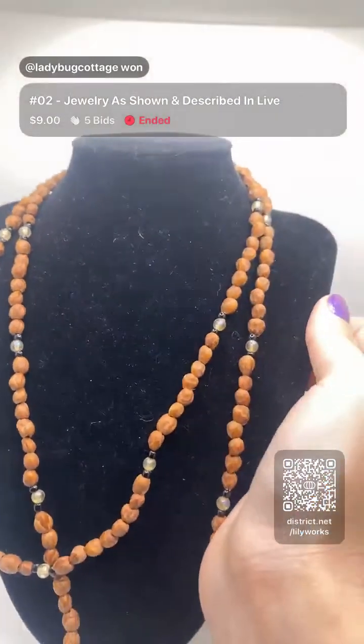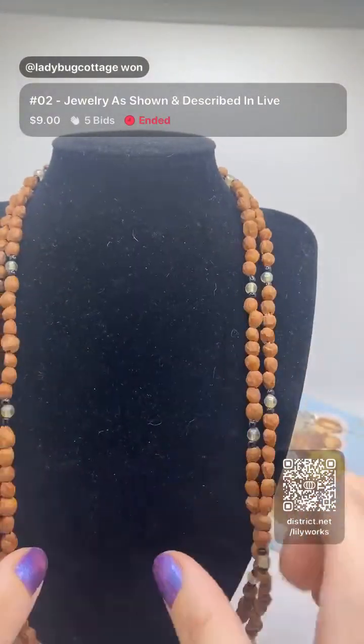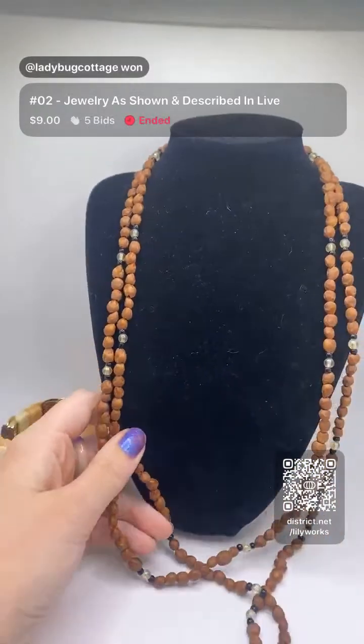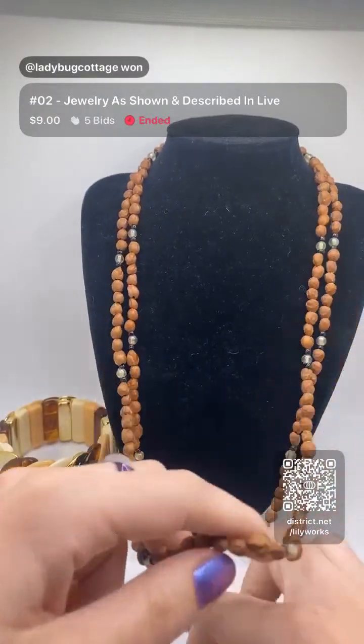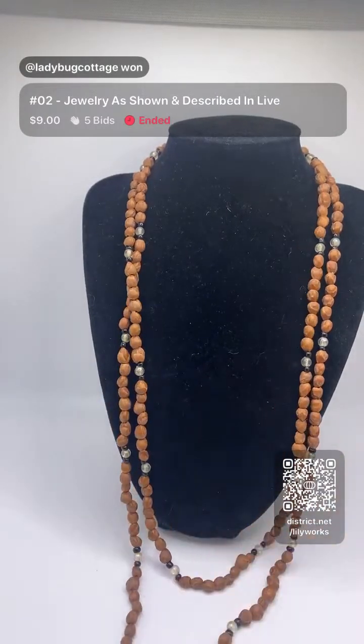So let's see. Let's see if we can find something to go with this guy, because he's pretty. I like it. But it's also very lightweight. I feel like you could wear it with just about anything. Okay, perfect.